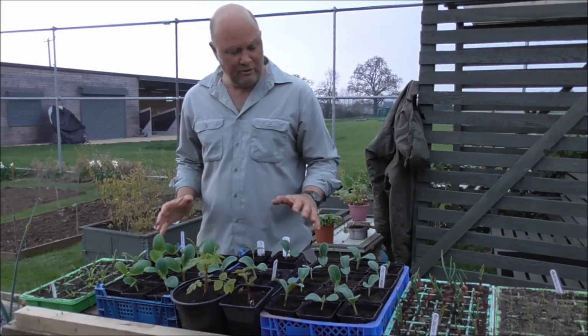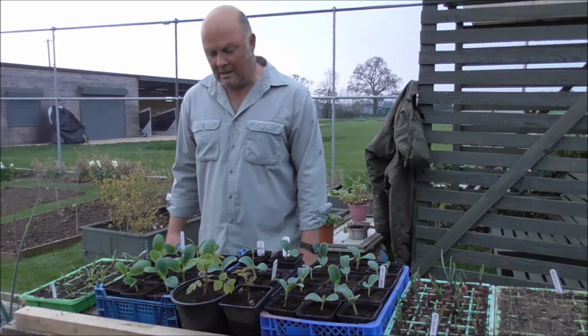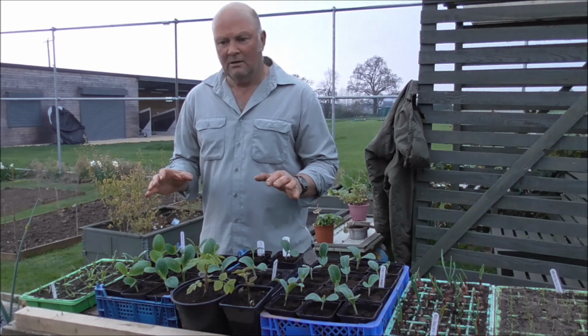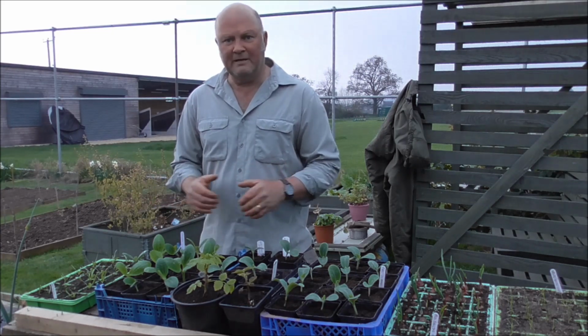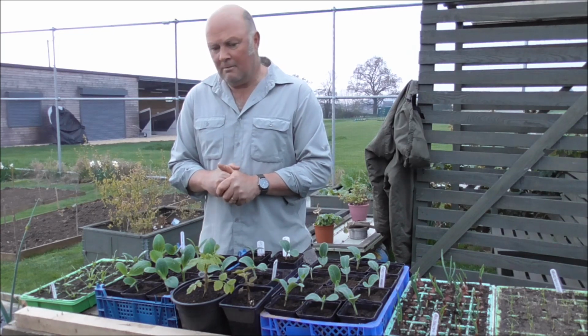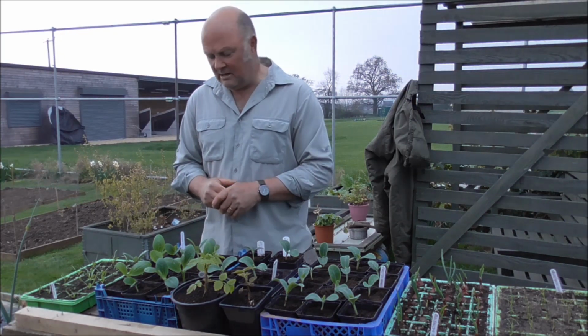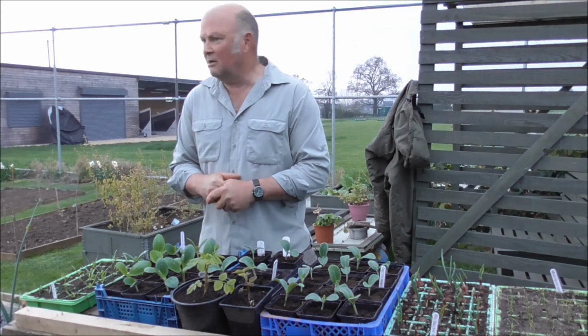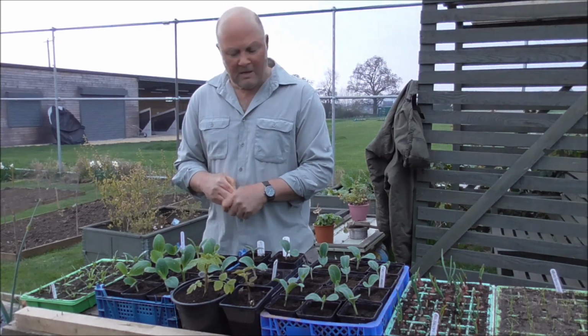This is a selection, not everything, but a selection of what I've brought up today. I've said before, it's a matter of shuttling and shifting things around to make space in the greenhouse, because the greenhouse is only small. So this stuff's coming up here today. The red onions are going in the ground, and they're going to have to work it out on their own.